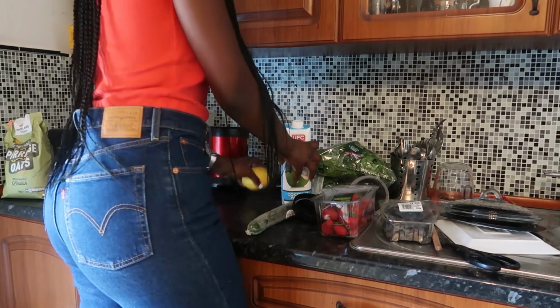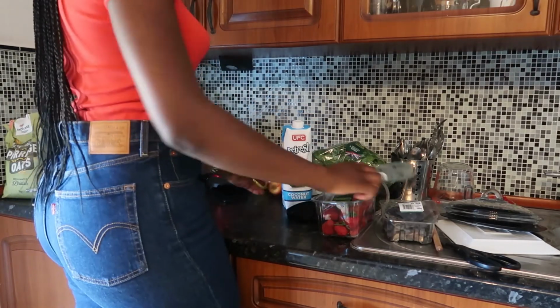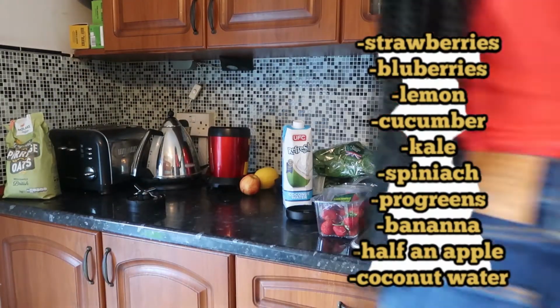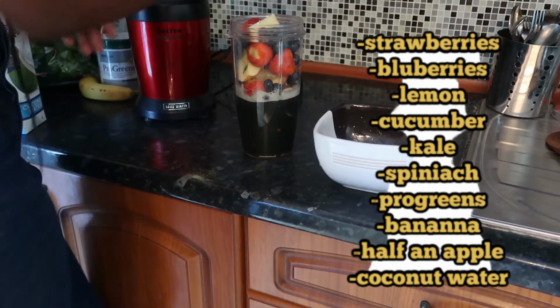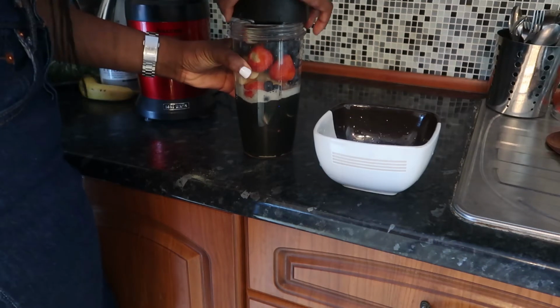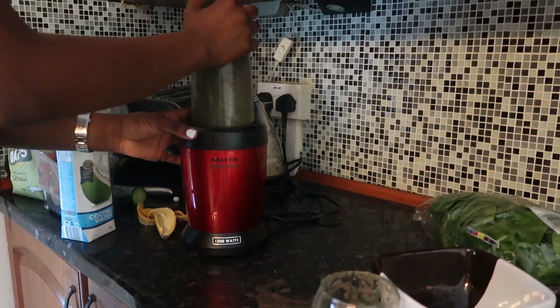Okay, breakfast. So for breakfast today, I made myself a green smoothie. I really like making these because it means I can actually be proactive whilst eating breakfast. So I could have been doing some essays rather than sitting down and having a bowl of cereal, if that makes any sense.